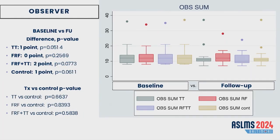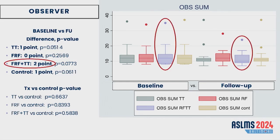For the blinded observer, the scars were less severe at baseline, so the point reduction was a little harder to get. But for the combination treatment, again, it was a better point reduction, a better improvement, but very subtle.